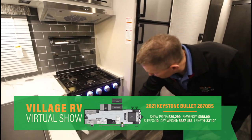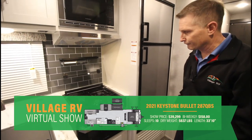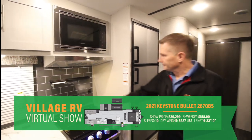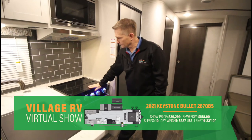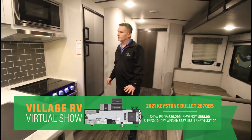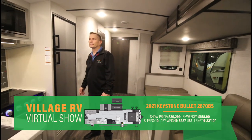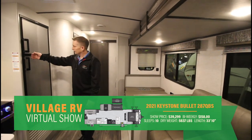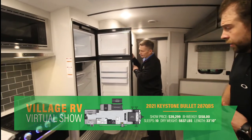Nice large oven. Actually, it looks like a residential style oven, if you ask me. It's not my idea of a camper. No, they're going that much further now. Customers want this sort of thing, and Keystone's delivering on it. Residential is the way Keystone is taking their RV products, and people want to feel like they're at home. Again, the ultimate ownership. Great fridge, stainless steel front, but also very spacious.